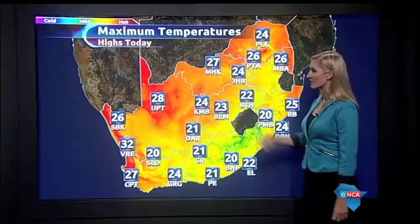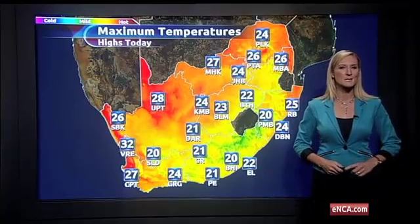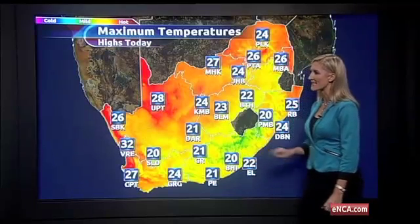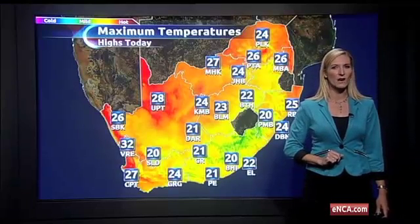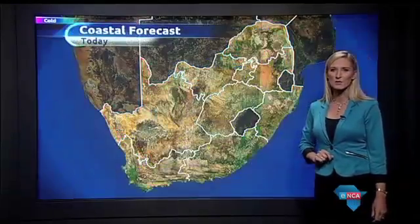Uppington tops 28 degrees on Tuesday afternoon, 32 for Vredendal. Cape Town expecting a warm day at 27 degrees. Quite cool though as we head towards the eastern Cape with highs in the low 20s. 20 degrees for Pietermaritzburg, in the mid-20s along the KZN coast, and we're expecting a warm day for Gauteng, Bombela and Polokwane, all with maximum temperatures peaking in the mid-20s.